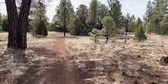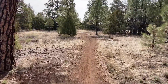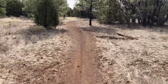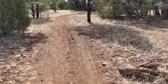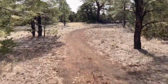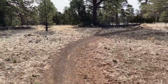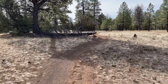All right, we are up on Campbell Mesa. It is hot and dry. Very different from the woods I was in this morning. It's probably over 70 now with direct sun, and I'm in a short sleeve shirt cooking. So this morning my fingers felt like they were gonna get frostbitten, and now I am overheating. So the wonders of Flagstaff.